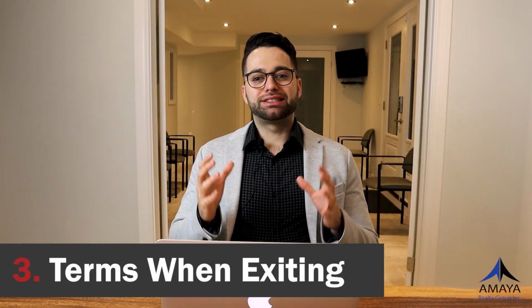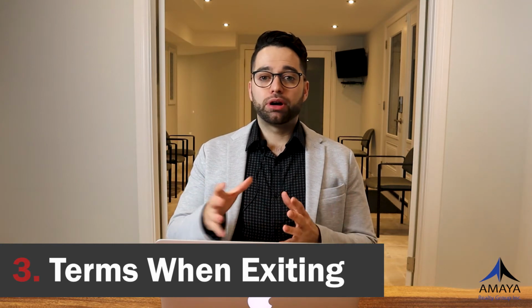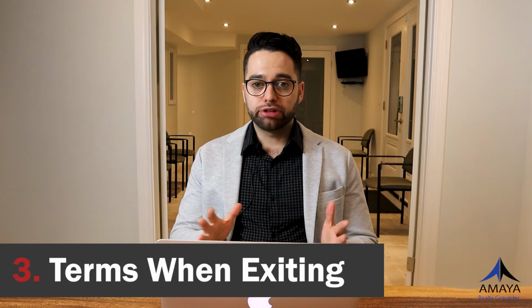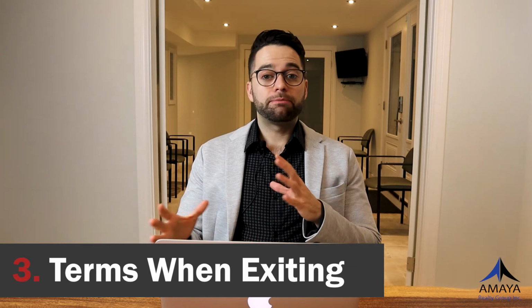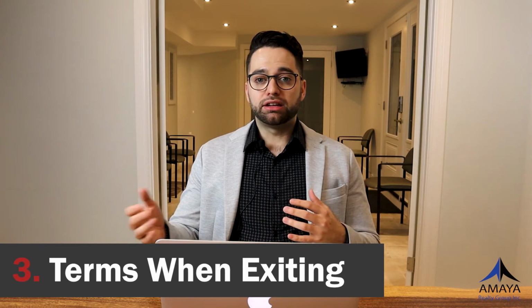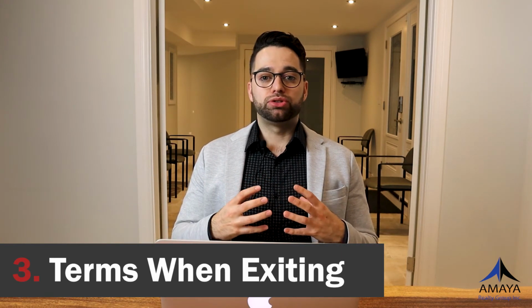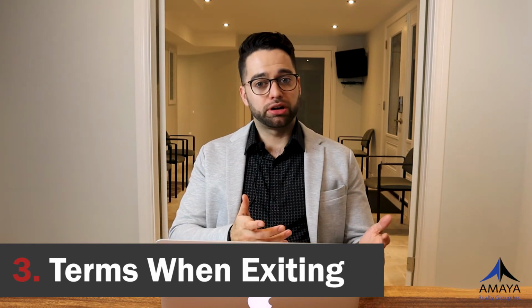The last group is the terms when exiting the agreement. So basically, if a partner needs to exit for whatever reason, how are you going to manage all that? So who's going to have a purchase option? If my partner is going to exit the deal, am I going to be the first one to buy him out and keep the property to myself, or is it going to go to the market?